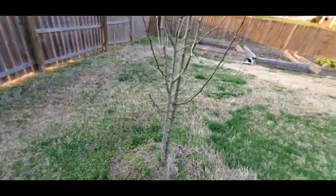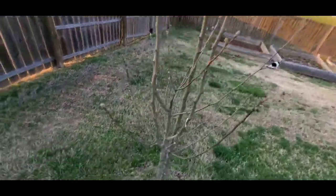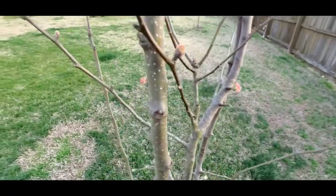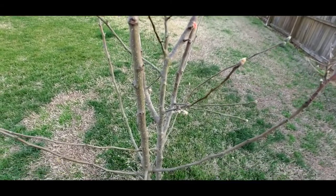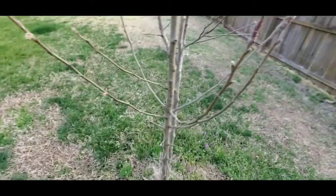Okay, now this is the pear tree, and I think it's a Bartlett pear tree. I think that's what this is, but she's starting to bud a little bit, and I got these trees all at the same time, so I'm expecting that they'll start fruiting not too far from each other. And this also is supposed to be a self-pollinating tree, so hopefully it will be.